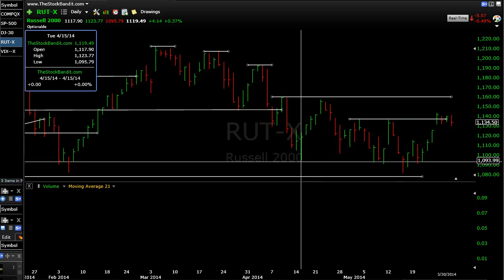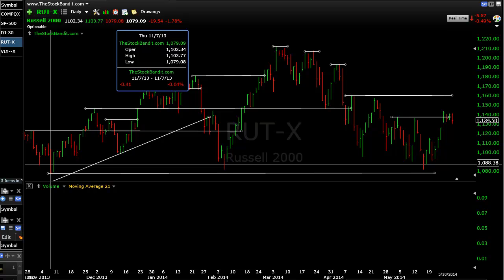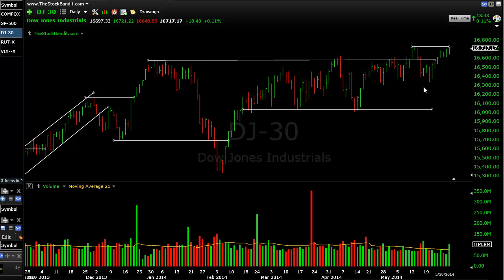1079 is this big level down here. To zoom out, we'd have to see that. That goes all the way back to November of last year. Then we've got the Dow, which is right up here facing the all-time high at 16,735. So just a few points from there, we could see a new all-time high for the Dow.